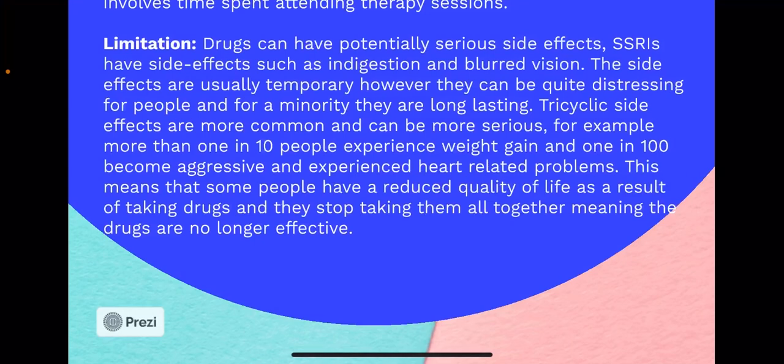Limitations. Drugs can have potentially serious side effects. SSRIs have side effects such as indigestion and blurred vision. The side effects are usually temporary, however, they can be quite distressing for people, and for a minority, they are long lasting. Tricyclic side effects are more common and can be more serious. For example, more than 1 in 10 people experience weight gain, and 1 in 100 become aggressive and experience heart-related problems. This means that some people have a reduced quality of life as a result of taking drugs, and they stop taking them altogether, meaning the drugs are no longer effective.